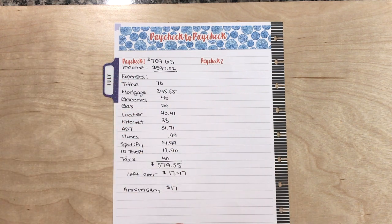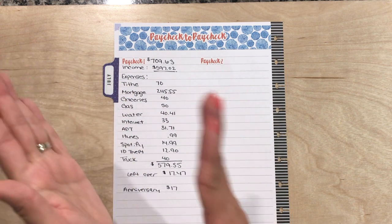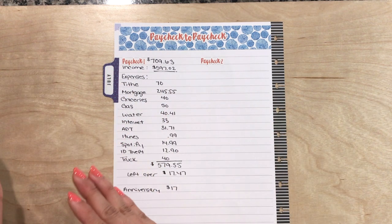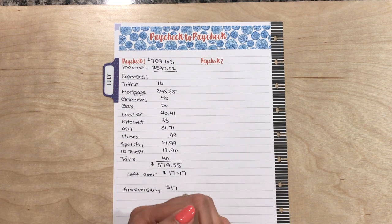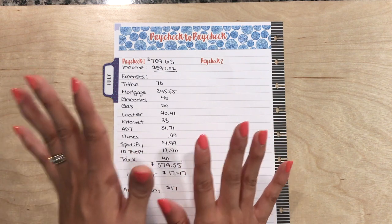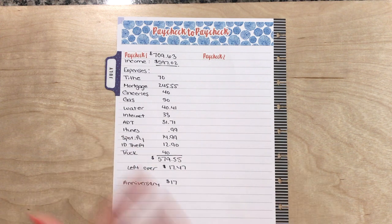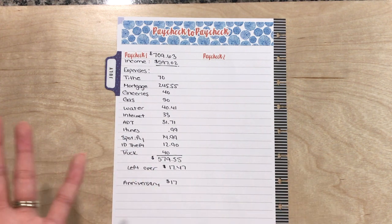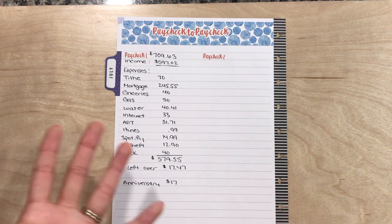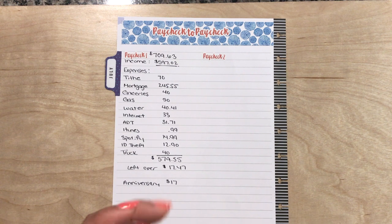I don't know. Let me know what you guys think. Should I just withdraw everything and have the separate envelopes so you guys can follow along? I just don't know how I feel about that. I'm trying to see what works for me, or what is better filming wise, like what you guys would like to see. Would you like to see more cash envelope stuffing? But that is everything for today's video.